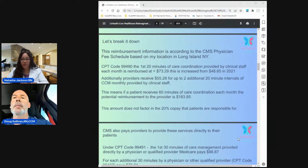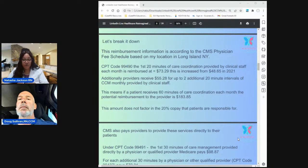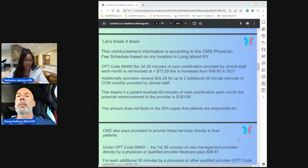Okay, thank you, Doug. So I wanted to just kind of break down the physician fee schedule, which is what we look at when we're looking at reimbursement for these services. So the first 20 minutes of care coordination every month, based on my location, I'm in Long Island, New York, is reimbursed at $73.29, and that is in 2023. That is up from $48.65 in 2021. So as you can see, there is an increase in the reimbursement for those services because CMS wants providers to provide those services. Therefore, they increase their reimbursement.